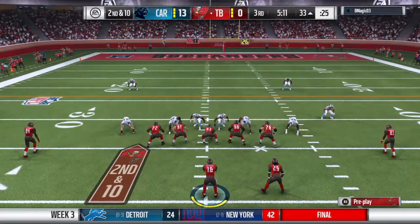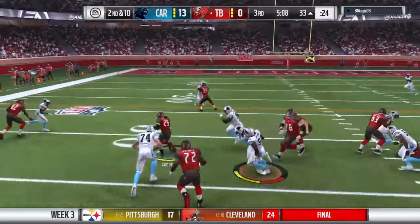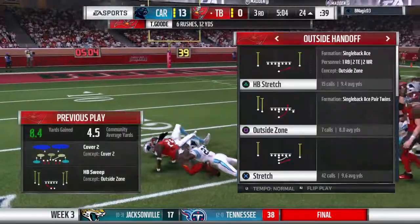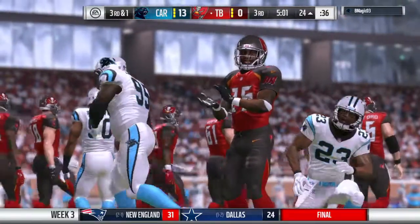All right, here we go. Green, 39. Green. They'll run it now out of the gun. And room there to work it inside the 25. Pretty good running there, 9 yards. Sets up a 3rd and 1.